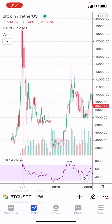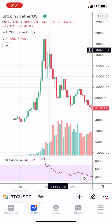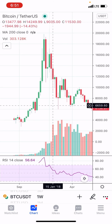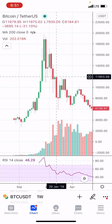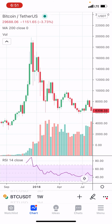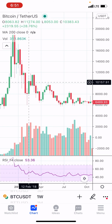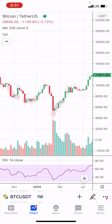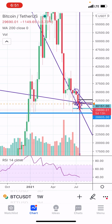Now, look at this, guys. We do have recovery bounces, but we haven't had any decent bounces. You guys see how it dropped all the way down to 6,000 and bounced all the way up to like 13,000, right? It doubled in price. We have not had anything like that at all. Even when it came down here again, guess what? It still jumped up here to 10,000. We have had just a massive collapse with no sort of bounce whatsoever.